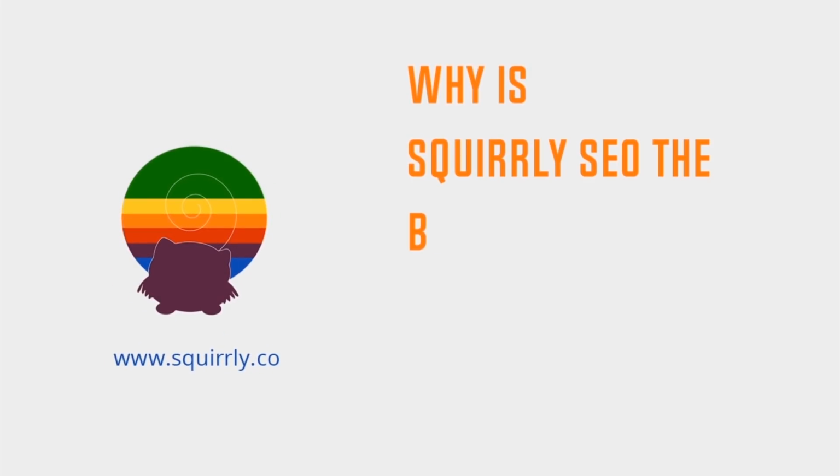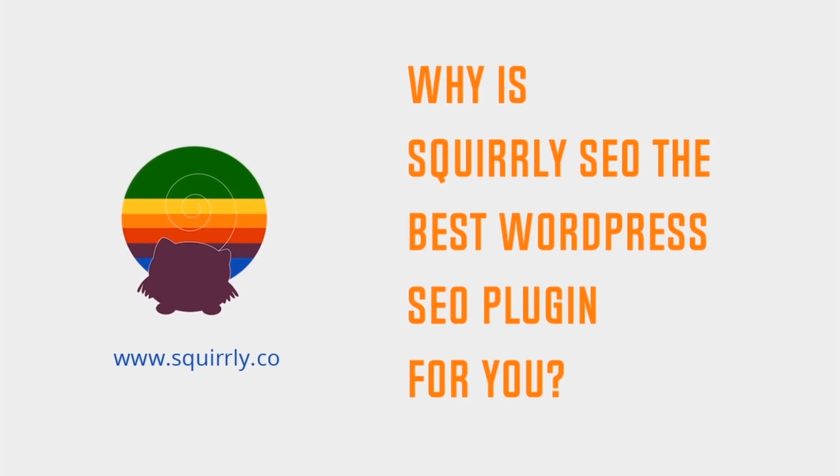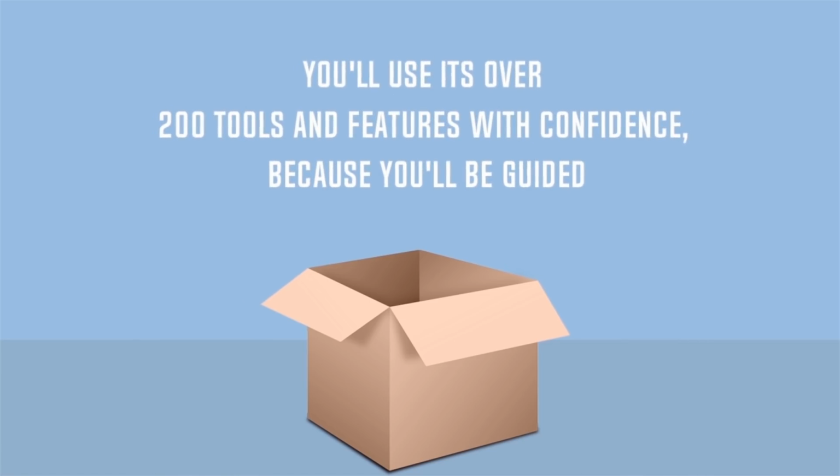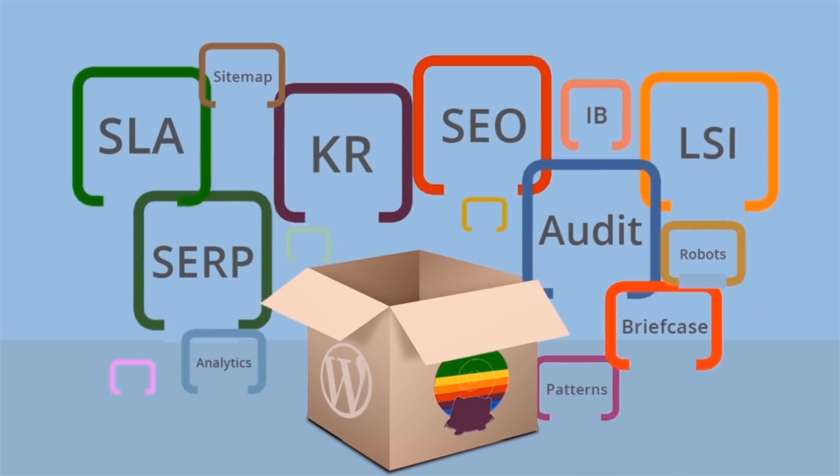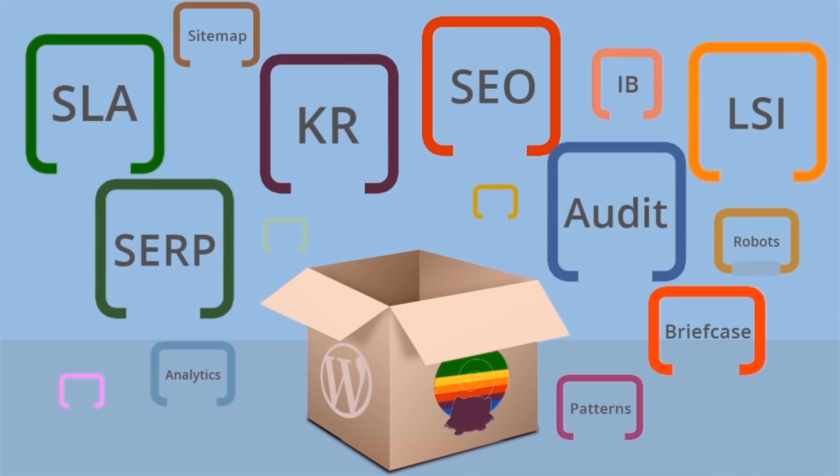Why is Squirrly SEO the best WordPress SEO plugin for you? You'll use its over 200 tools and features with confidence because you'll be guided. Squirrly SEO assists and guides you inside your WordPress to help you reach search engine success.